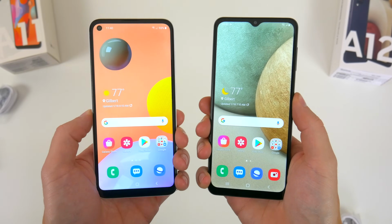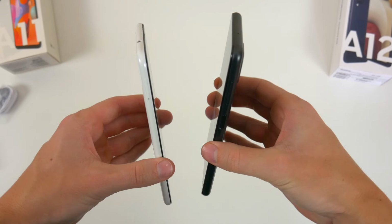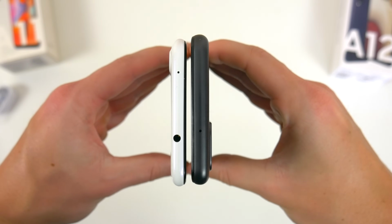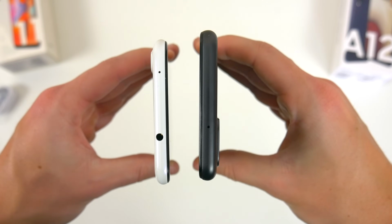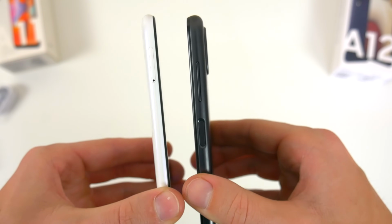And while the screen size changed just a little, the thing that changed a lot is actually how chunky the new A12 is. This phone is quite a bit thicker and noticeably heavier than the A11, mainly due to the much bigger battery crammed inside, which I'll talk about in a second.